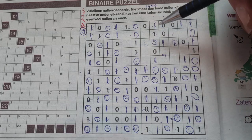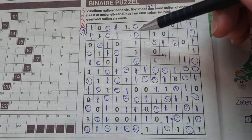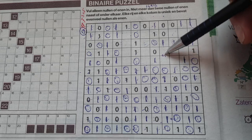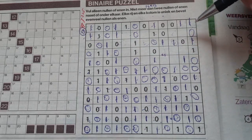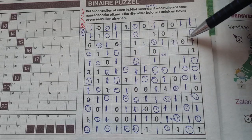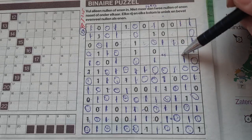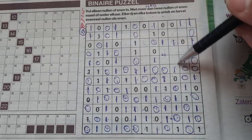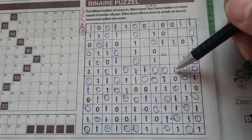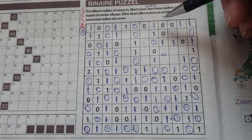Need to compare, I believe. We need a 3, 4. Need a 1 here and a 1 there, I believe. Yeah. Come on, come on. Over. 1, 2, 3, 4, 5. 1, 2, 3, 4. 1, 2, 3, 4, 5. Yeah.